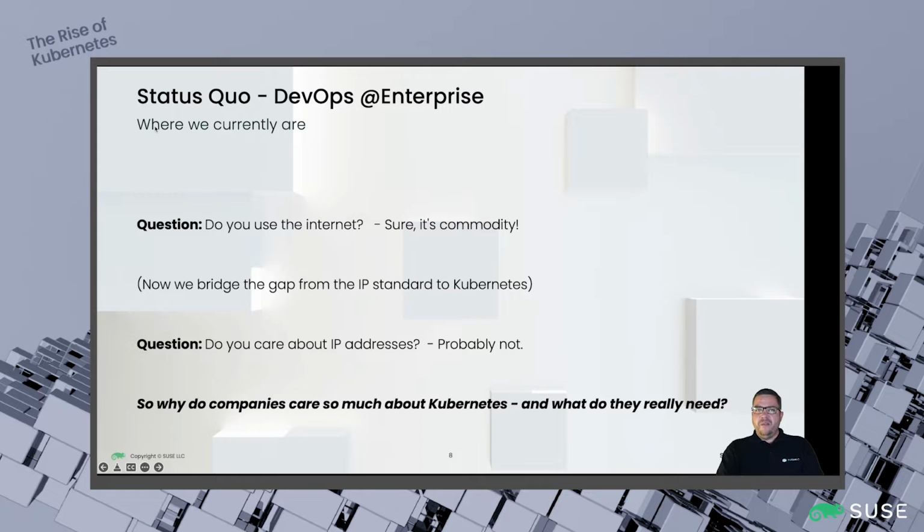Do you use the internet? Sure, it's a commodity. Now we bridge the gap from the IP standard to Kubernetes. Do you care about IP addresses? Probably not. So why do companies care so much about Kubernetes, and what do they really need?